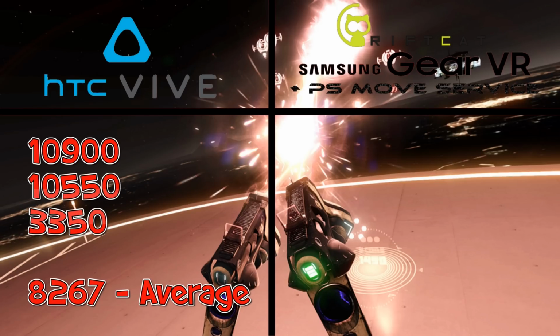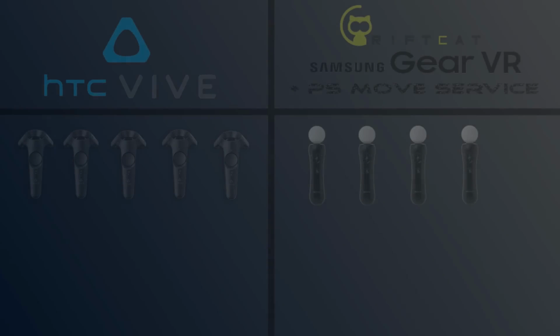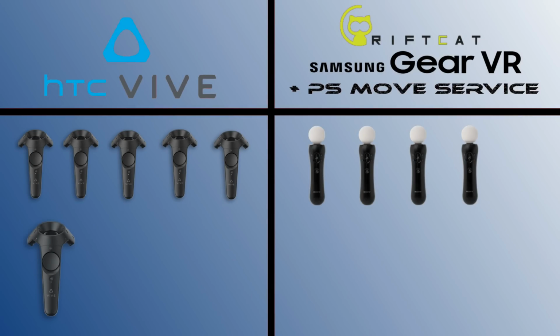And on the Gear VR with Riftcat, I ended up with a 5,333 average. Not quite as good as the Vive, but still holding my own alright. So it looks like the Space Pirate Trainer point goes to the Vive.